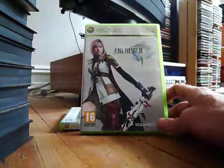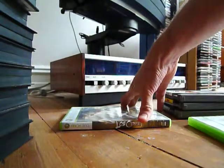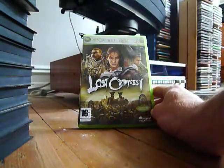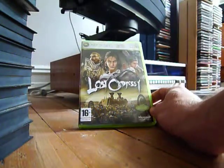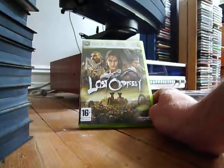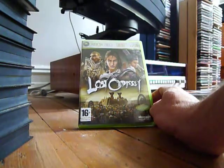Like Final Fantasy 13 here. And I was looking on the internet for tips on which JRPGs are the best for the system, which one I should pick up. And most people actually mentioned Lost Odyssey as one of the best JRPGs on the system. It's a bit of an old school turn-based role-playing game along the lines of Final Fantasy.